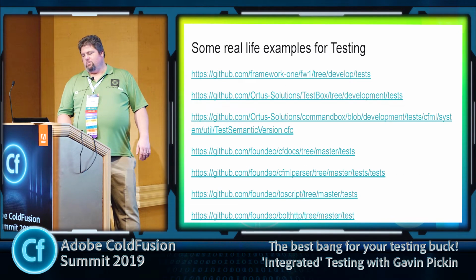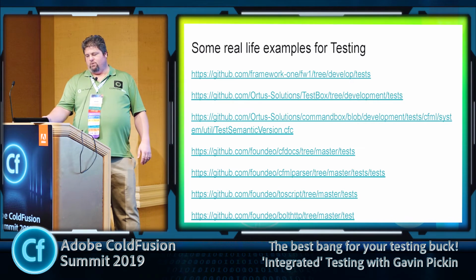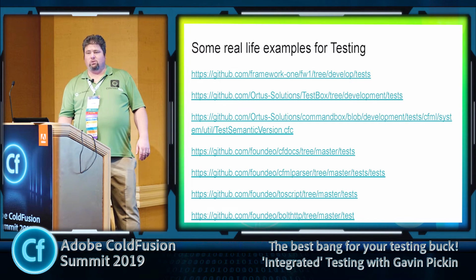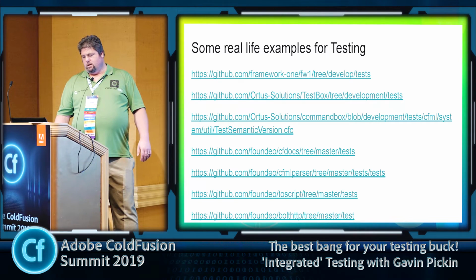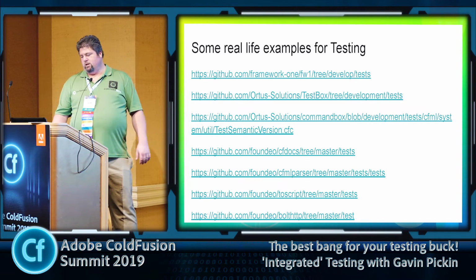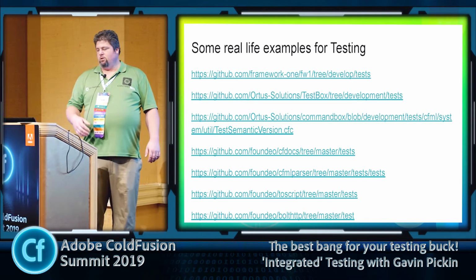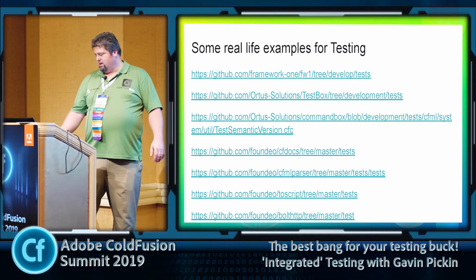Now, if you guys want to get started with testing, I've got in here a whole bunch of tests that I've found. There's some from Framework One, TestBox, CommandBox, CFDocs has tests too, so it'll be the front-end of CFDocs. The CFML parser has some too. There's a whole bunch of stuff from Fallbio. Ryan's got some stuff out there as well. Brian from Sports Bridge has some as well. So if you want to go see other people's tests and see what they're doing, there's a bunch there. And I'm going to share the slides too if you want.